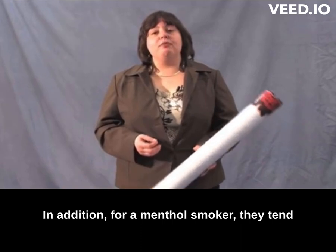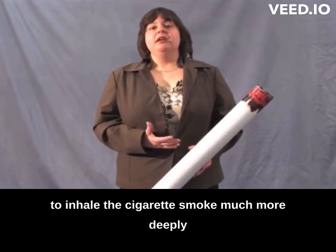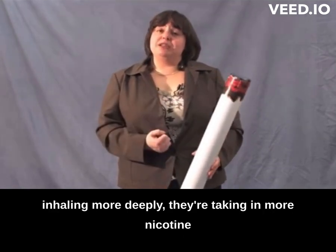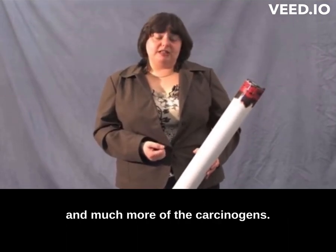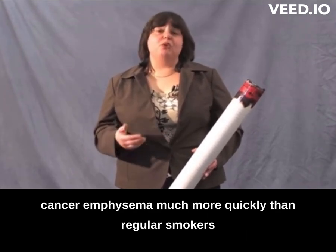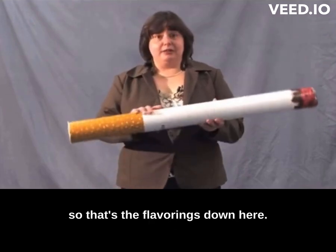In addition, menthol smokers tend to inhale the cigarette smoke much more deeply because the air sacs expand more. So they're inhaling more deeply, taking in more nicotine and much more of the carcinogens. Menthol smokers tend to develop lung disease, lung cancer, or emphysema much more quickly than regular smokers. So that's the flavorings down here.